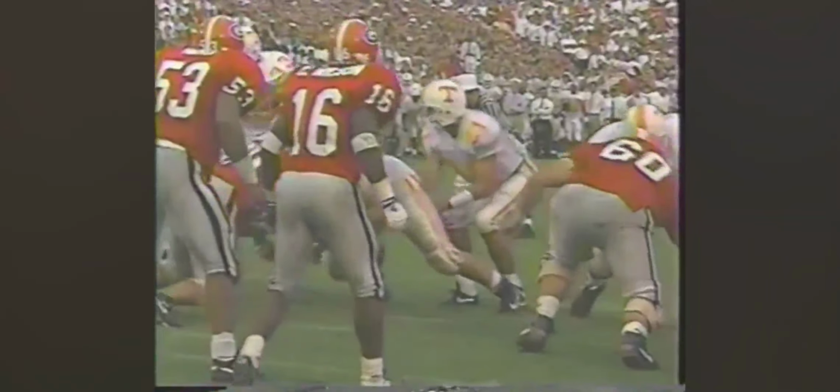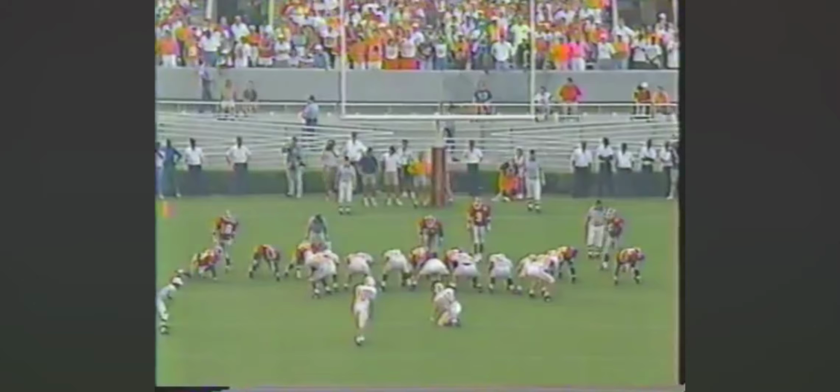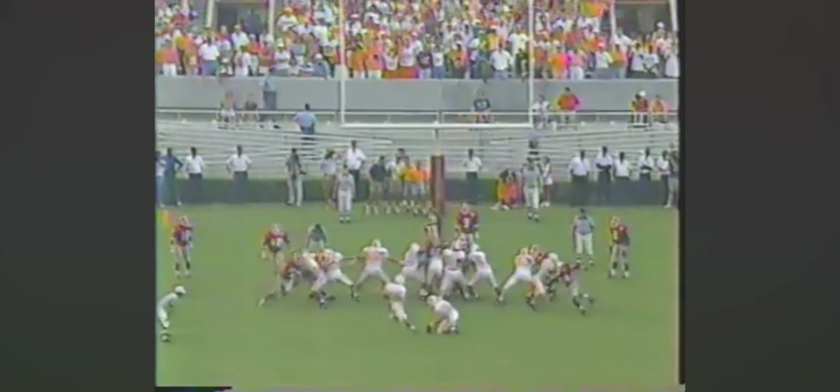The quarterback will step away, inviting the defensive rush. Just directing it. It does make a difference. Yes, it does. John Bexford adds the extra point for the Volunteers. Their crowd behind that goalpost ecstatic.